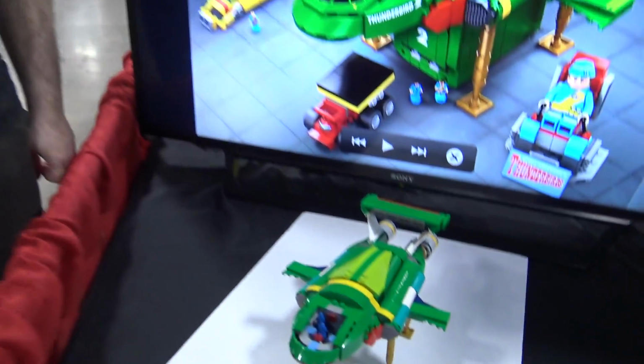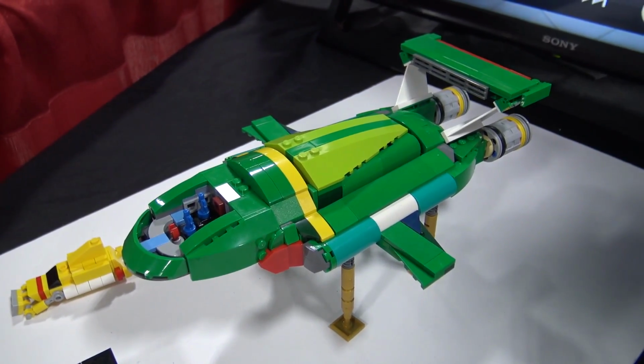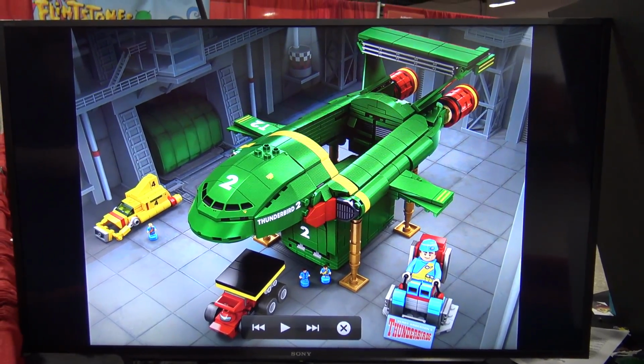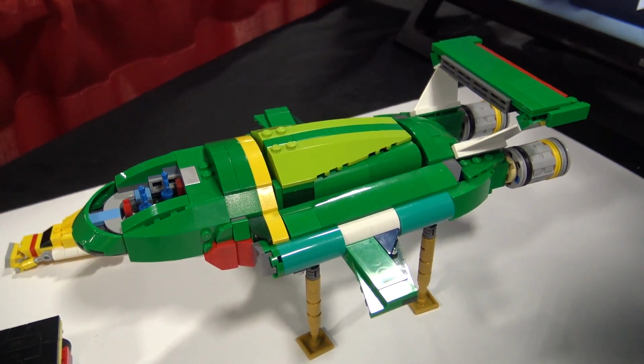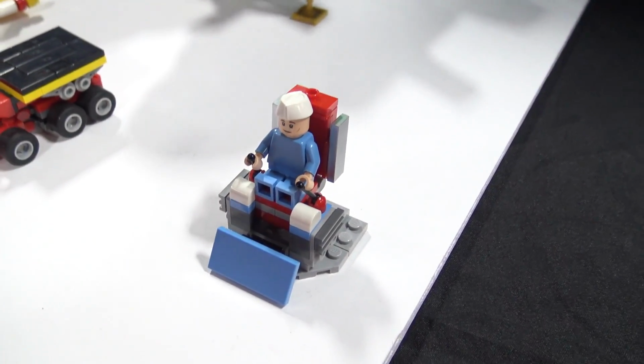So now I'm here with Andrew with the new project on Ideas. Do you want to take us through what this new project is? Definitely. I'm a big fan of a lot of nostalgic things, and this one in particular is based on the original 1960s Thunderbirds. Lots of cool and iconic, large and detailed vehicles. So that's something I wanted to tackle for my next Lego Ideas project.